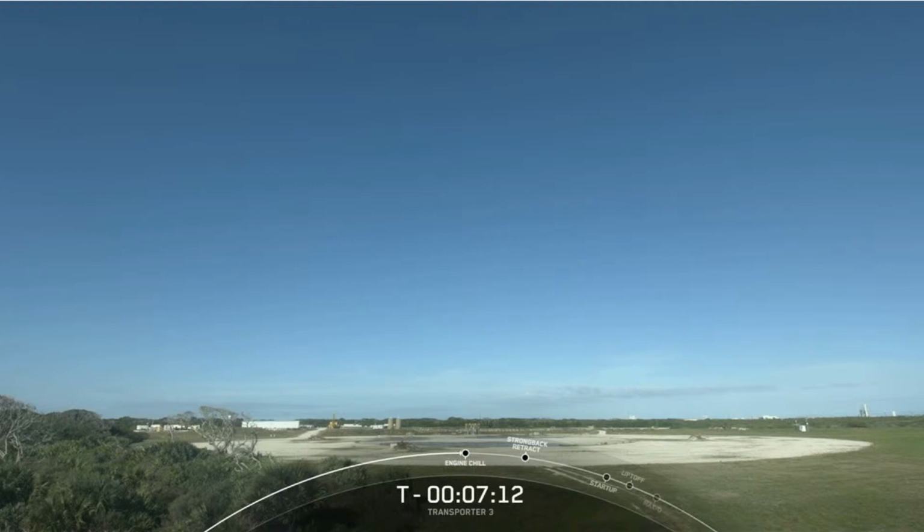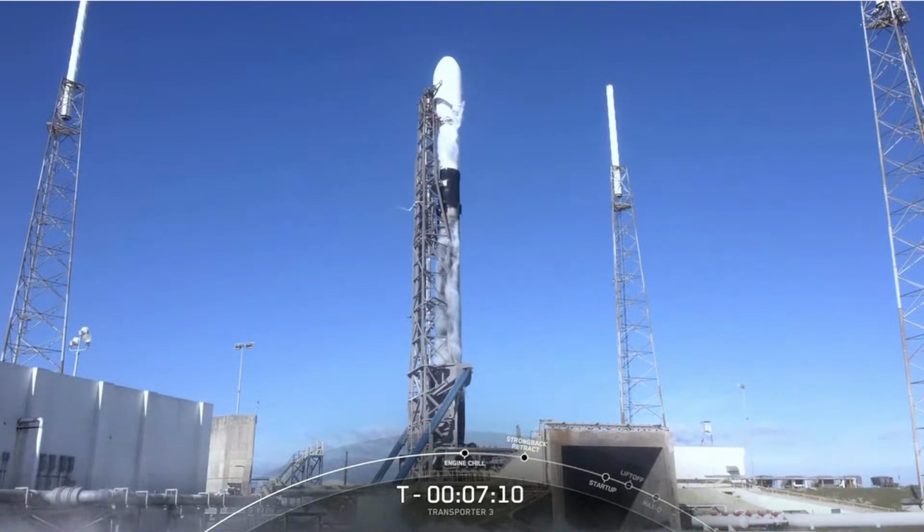Today's mission marks the 10th flight for this particular booster, which debuted in May 2020 on our Demo 2 mission to the International Space Station. You will notice the soot left over from its previous 9 flights.